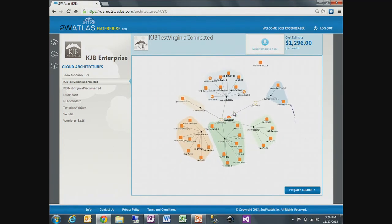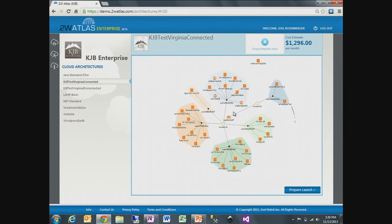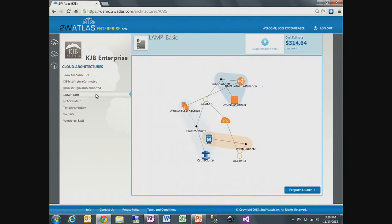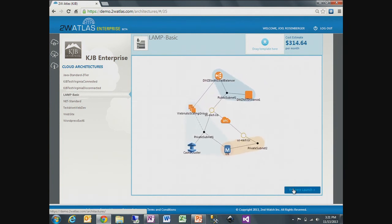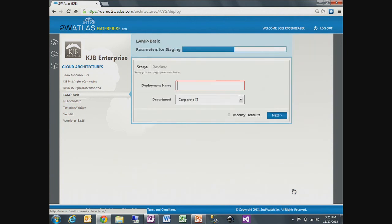So are people familiar with CloudFormation templates and that type of stuff? So one of the other things that's really interesting with CloudFormation, so this is a basic LAMP stack. So what we look at in 2W Atlas is the idea is these are the things that are prepared, but there's a lot of defaults, there's a lot of configuration and that type of stuff. So we go from a ready CloudFormation template to what we call launch or stage status.